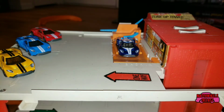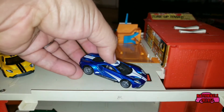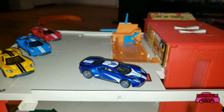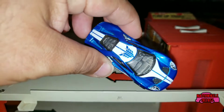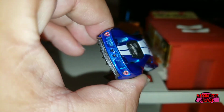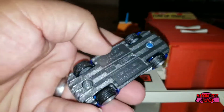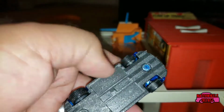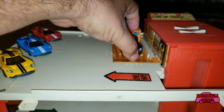Also released in 2016 was this Forza Motorsports version of the car with white striping tampos and the Forza logo. Even the tail lights and all that are done in. And this series featured real rider tires, making it, of course, not one of the best cars for the track.